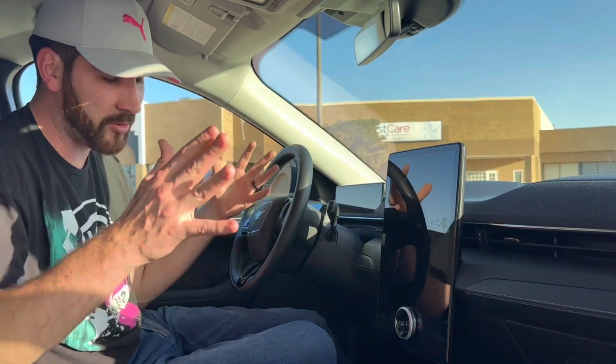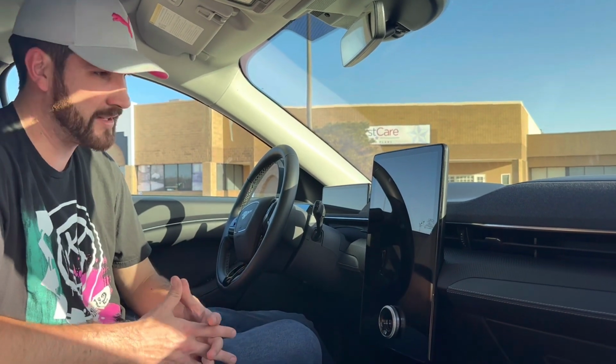But altogether, I can't stress enough, I think Ford did a really good job with this car. I feel like when they made this, they had a lot of criticism and a lot of people gave them crap for it, but I think it was executed very well, and I think it paid off in their favor, besides this freaking volume knob.